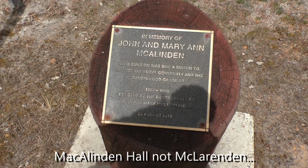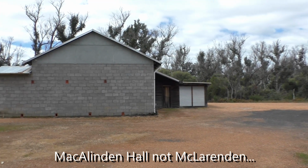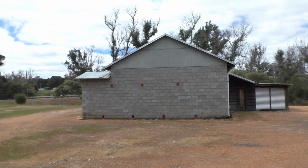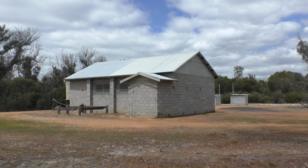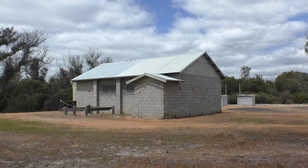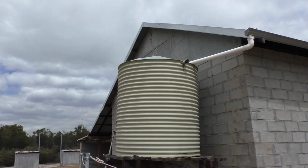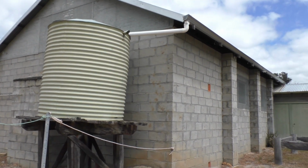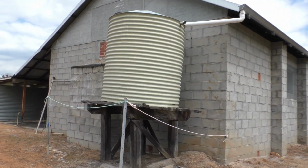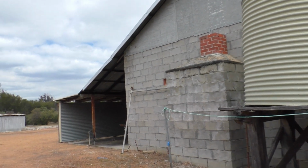This has to be one of the smallest halls we've ever seen anywhere. So there's McAlinden. Was the site of a tavern at one time, apparently. I'm reading the little plaque here. Very tiny for a hall. Goodness. Hardly any space to it at all. Interesting.